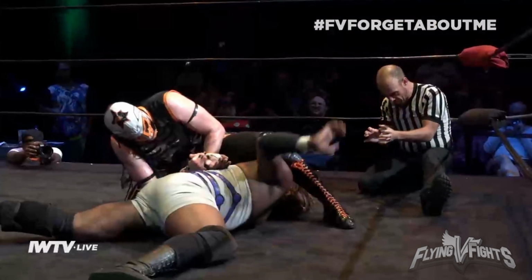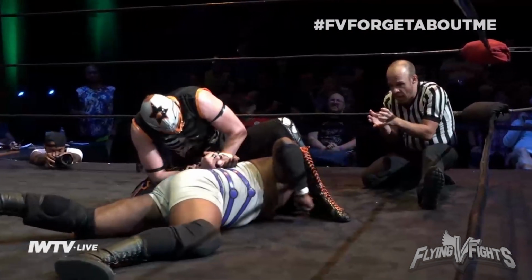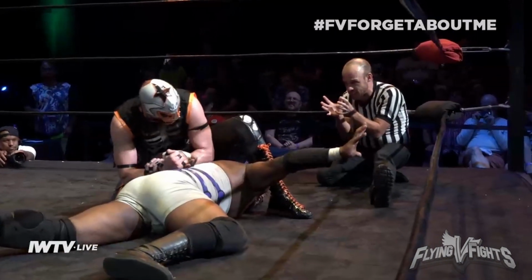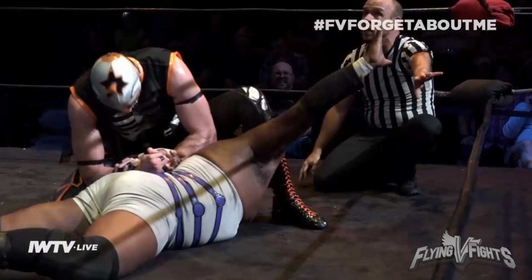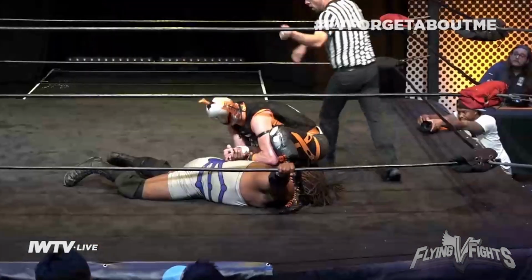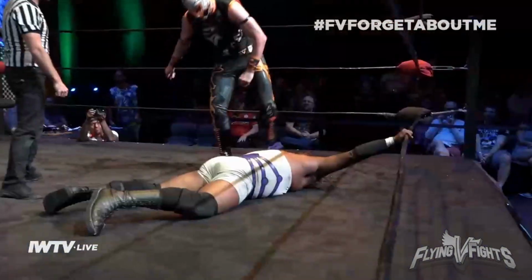I wonder if it was unwise for Hallowicked to not go for a pinfall after that Yakuza kick to the back of the head, but I think he wants to see Arik Royal tap out. Arik's gonna tap. Reaching, clawing, screaming to try to get to the ropes. Will he make it? Oh, and he does, just barely. His fingertips, you saw, were scraping at that bottom rope.